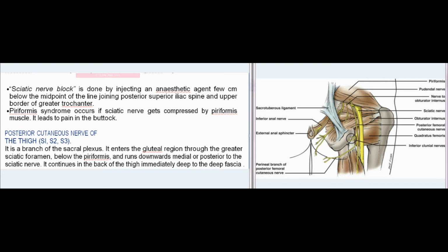Posterior cutaneous nerve of the thigh, S1, S2, S3. It is a branch of the sacral plexus. It enters the gluteal region through the greater sciatic foramen, below the piriformis, and runs downwards medial or posterior to the sciatic nerve. It continues in the back of the thigh immediately deep to the deep fascia.